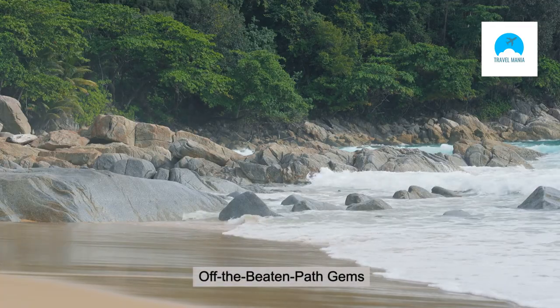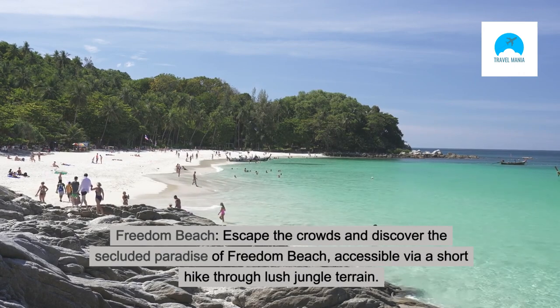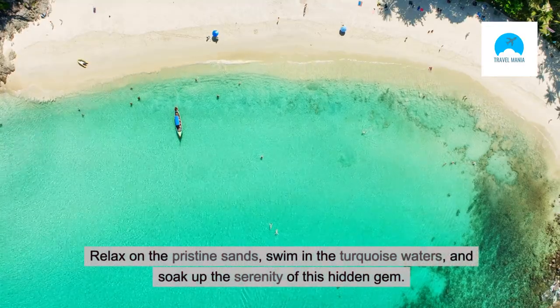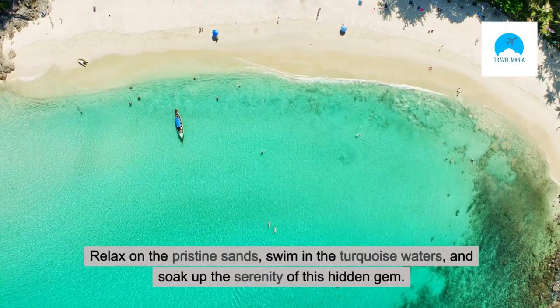Off the beaten path gems, Freedom Beach. Escape the crowds and discover the secluded paradise of Freedom Beach, accessible via a short hike through lush jungle terrain. Relax on the pristine sands, swim in the turquoise waters, and soak up the serenity of this hidden gem.